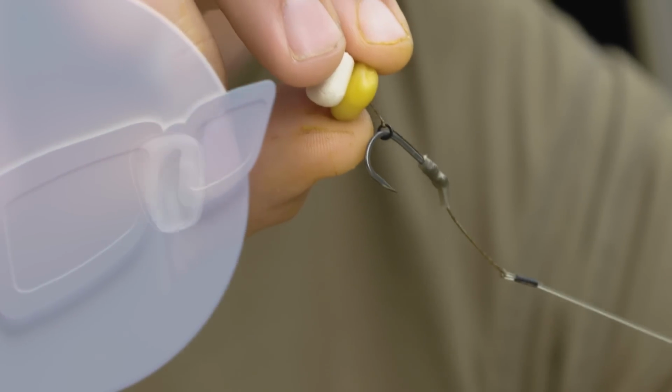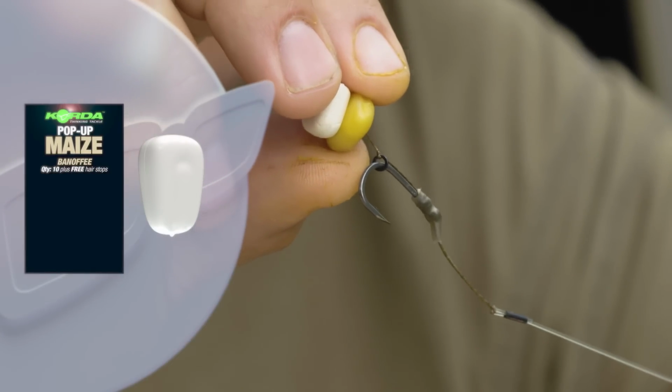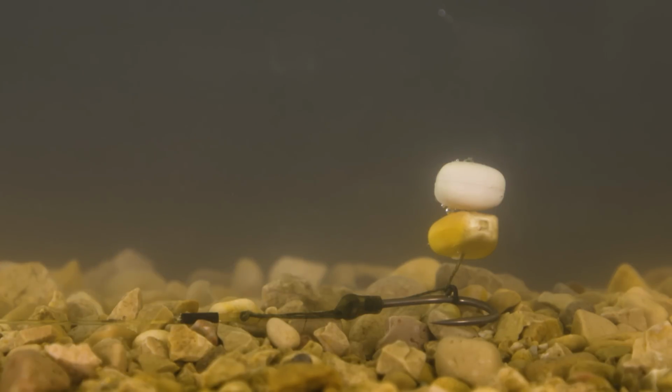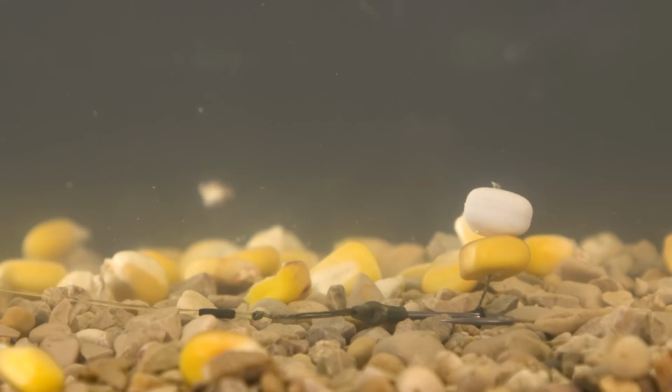And this is the banoffee. I love the white colour, and it's the pop-up. So with that little bit of sinking maize, it just about lifts up off the bottom. It's not a pop-up, the hook's not sinking slowly, the hook's laying flat, but the bait is just that little bit more visible amongst all that corn. You imagine a huge bed of corn out there and one little fleck of white. Often you can get bites faster on an opposing colour rather than matching it.